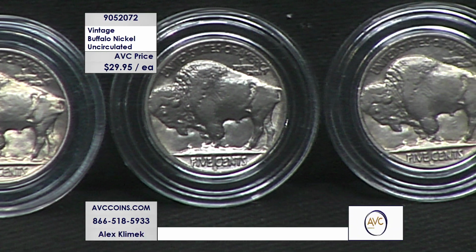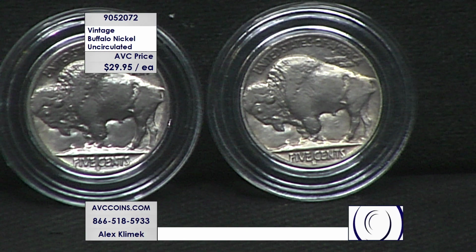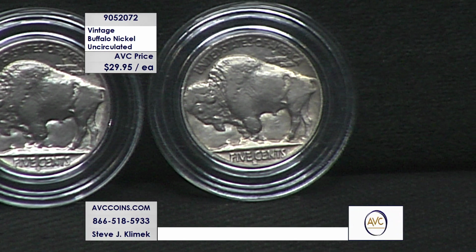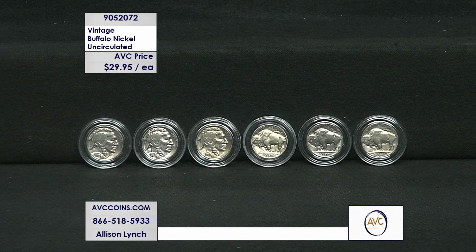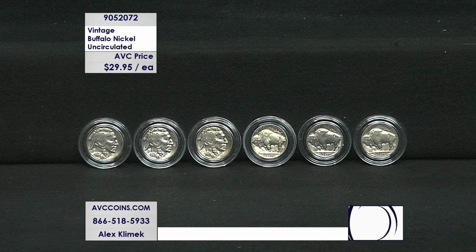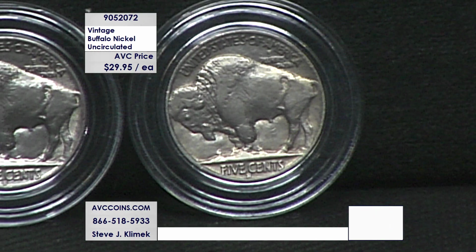Remember all the gold coins, Augustus Saint-Gaudens, Bela Lyon Pratt, that was 1907, 1908. And then we had our first ever presidential, which was Lincoln in 1909. But the next coin they did, well, it was the Buffalo nickel in 1913. And that lasted until 1938. In 1938, they brought out the Jefferson nickel we still see today.